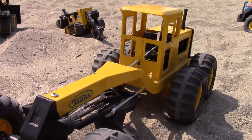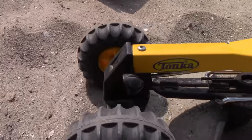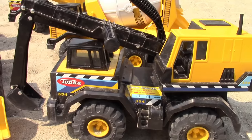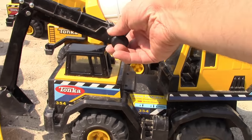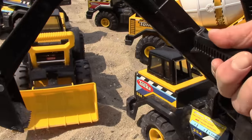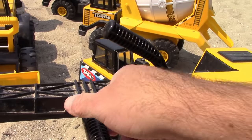This bad boy right here is a grader. It's for smoothing out the road. This guy right here is the backhoe. He's kind of more like an excavator. So I think they kind of called him the wrong thing. This guy has a nice big shovel.